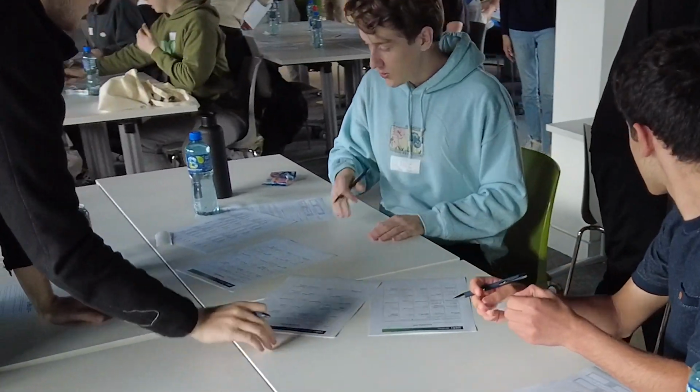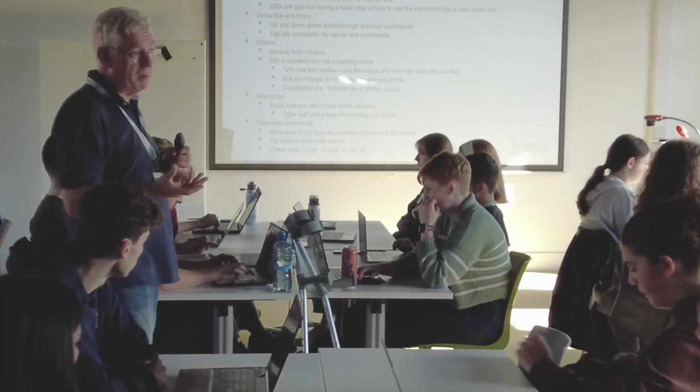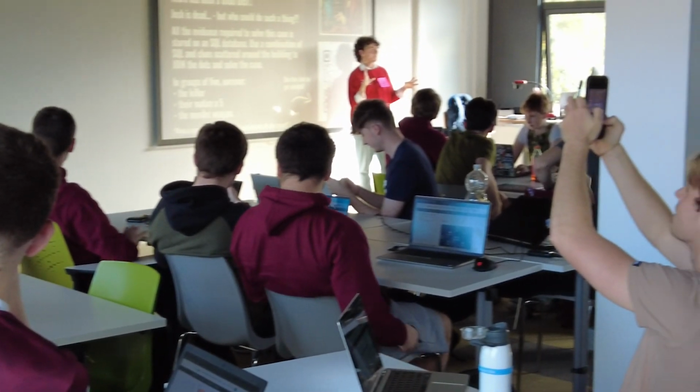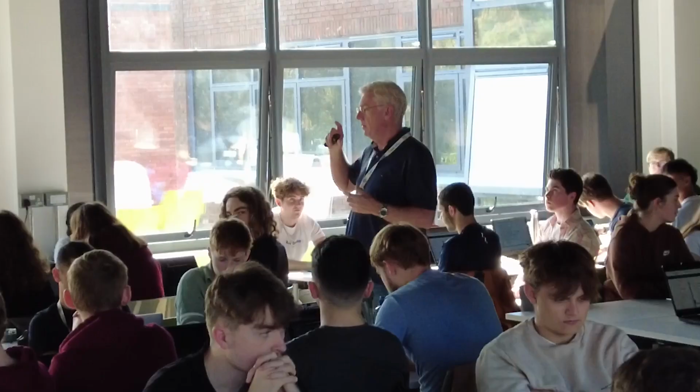Continuous peer and instructor critiques foster improvement and encourage iterative refinement of work. The open-ended nature of studio projects encourages creativity and experimentation. This allows students to explore multiple solutions to a problem, which strengthens critical thinking skills.